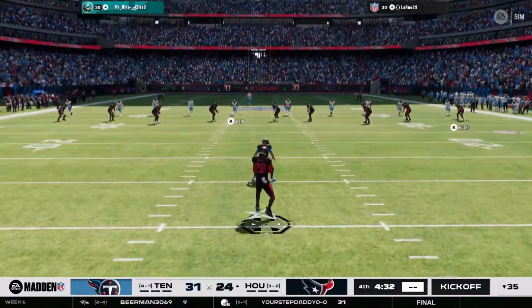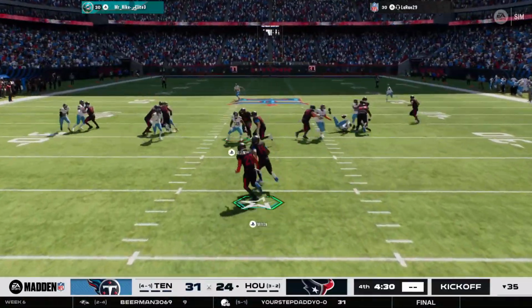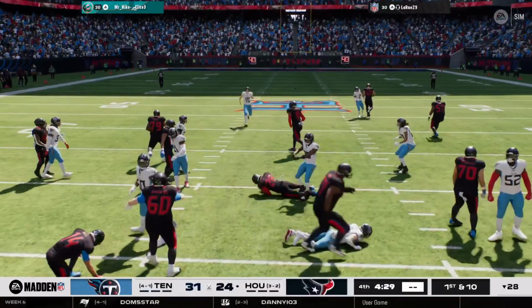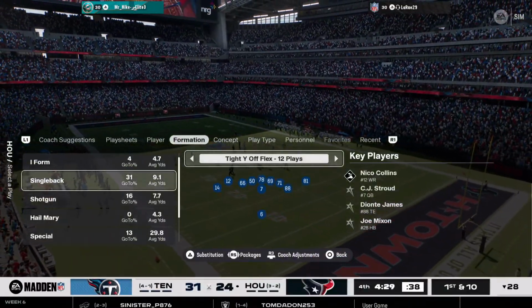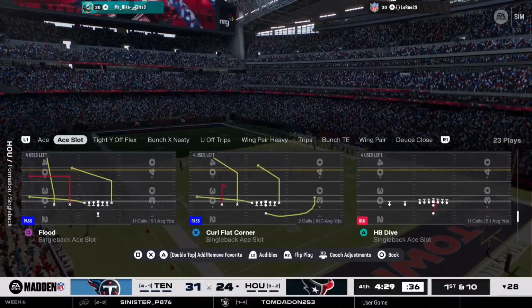Let's see what happens on this kickoff. This one taken at the 7. He'll get this up to the 28-yard line. Nice place for the drive to start, at their own 28-yard line.